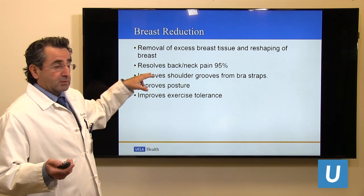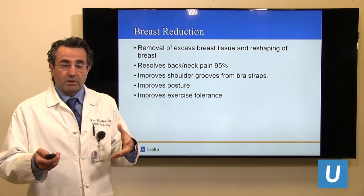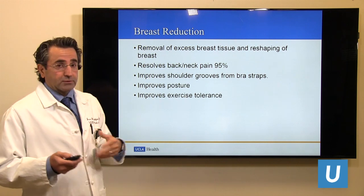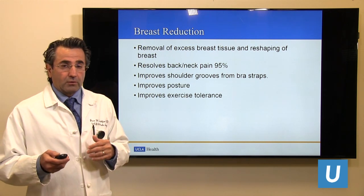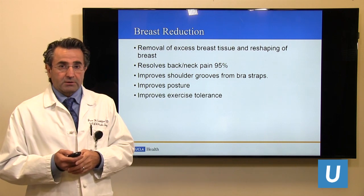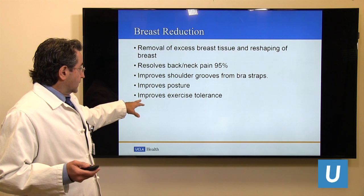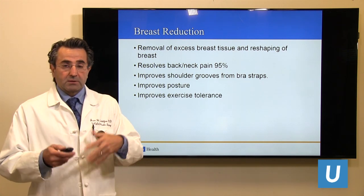So we reshape the breast, we give it a perk, so to speak. In the process of breast reduction, we actually make the breast perkier. And it gets rid of back pain, neck pain, and posture is improved. Overall, it's a very, very successful operation in resolving neck and posture issues. And it improves exercise tolerance. Most women lose a lot of weight after breast reduction because they get motivated.